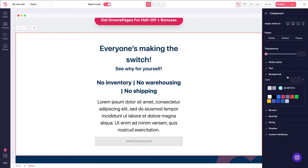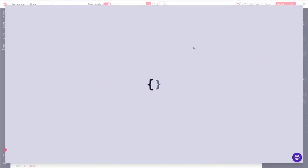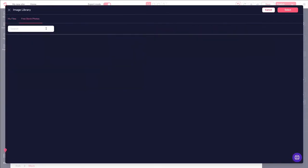But first, let me show you something a little bit more exciting. I'm actually going to change, instead of the background color, I'm going to put an image there. So I'm going to click here and get out of the color picker and now change the background image. I'm going to click Browse, and we have a stock photo library that you could search anything you want, houses, cars, anything.